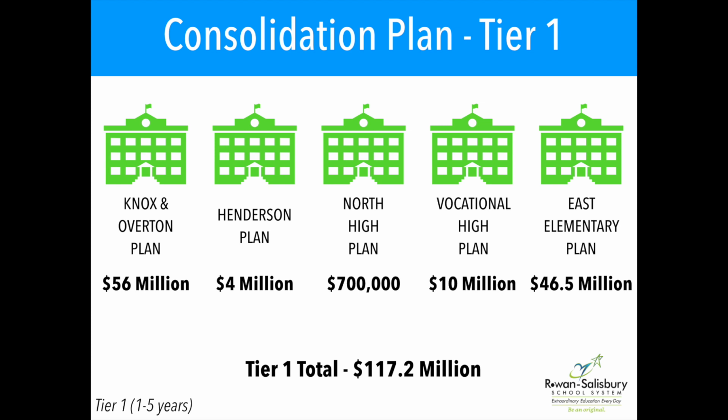To recap our total Tier 1 plan, we have Knox and Overton, Henderson Plan, North High Plan, Vocational High Plan, and the East Elementary Plan. Total of Tier 1 is approximately $117 million.